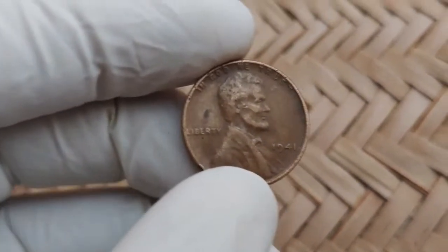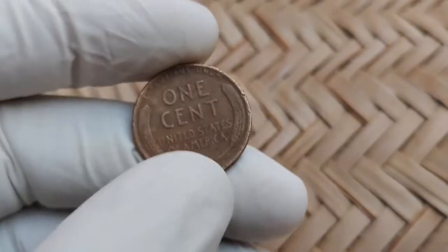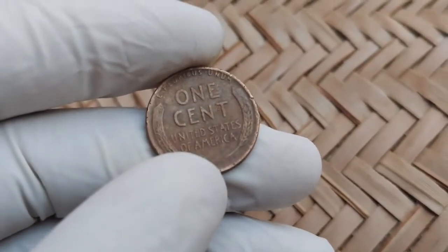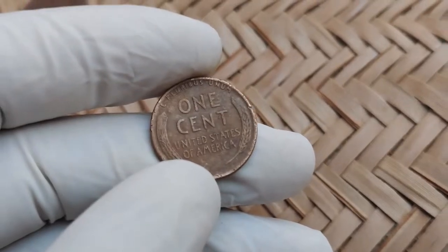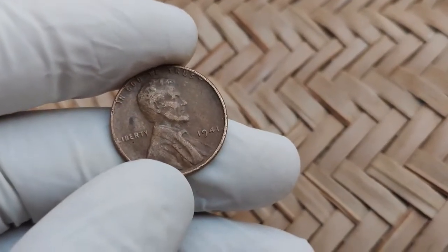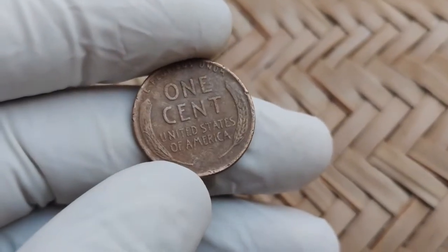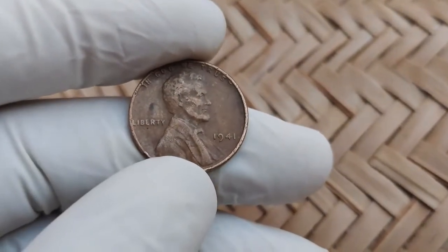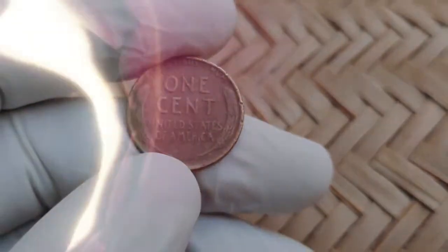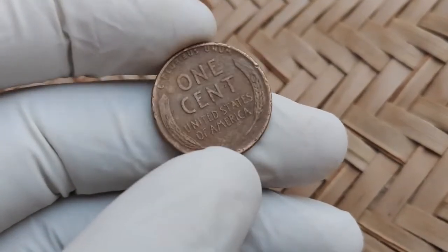Let's talk about how you, yes you, might own one of these treasures without even knowing it. Dig through your old coin jars, drawer stashes, or inherited coin collections. If you find a 1941 wheat penny, flip it over and look closely at the mint mark, the color, and the condition. Is it bright red? Are there no scratches, fingerprints, or corrosion? That's a good sign.